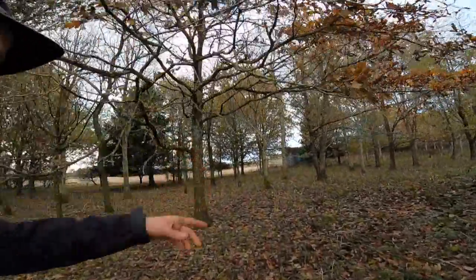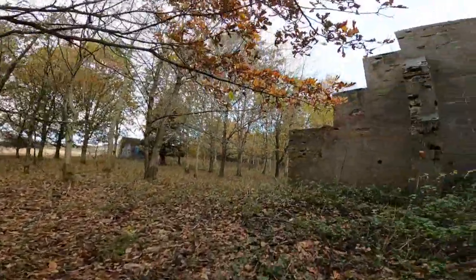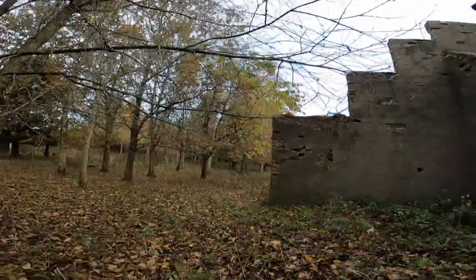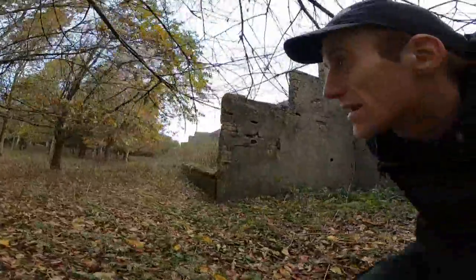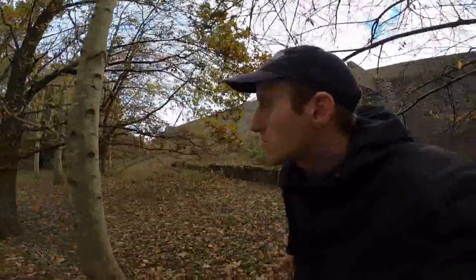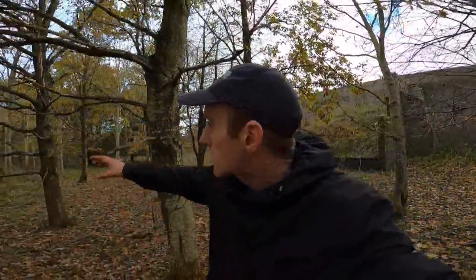Anyway, let's head over and check out these buildings here, folks. I believe this must be related to what we're seeing here with this incredible construction. There's just so many buildings over at this side. Some of them still have their original cement render, and other ones appear to be just the bare brick in more of a sorry state.